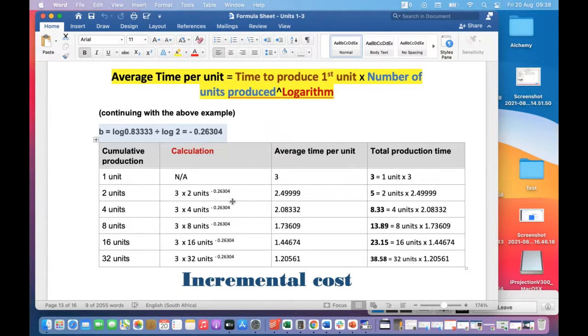You calculate the log on your calculator. But let's try it, guys. So go log and then your learning rate, punch that in, calculate what that is. You've got it. Now that you've got that, can you see you've done the heavy lifting? Literally all you're doing now is saying, how much time did it take my first unit, times how many units I would like to produce, then to the power of that log rate. Can you see it's easier than the exponential method we were doing earlier? But you've got to be comfortable with the logarithm calculation.